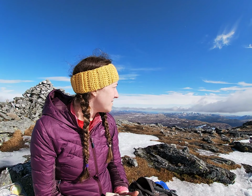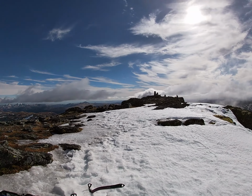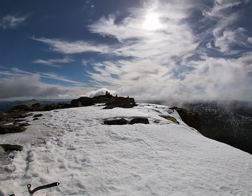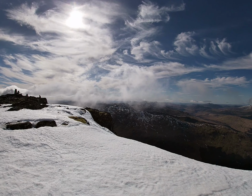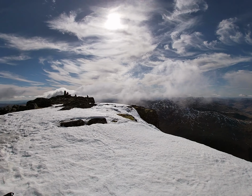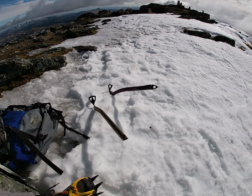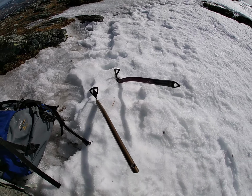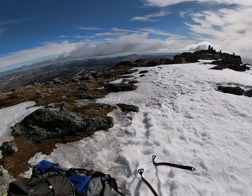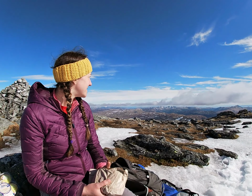Got some really clear views across to the west, although there are some bits of light cloud coming in now just off the other side of the summit. But it was tough going, and we had to put the crampons on for the last bit of the slope, because we looked at the group ahead and they were slipping and sliding all over the place. We put the crampons on for the last little steep bit of a snow patch, and yeah, that's number 21 done for me.